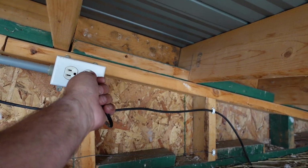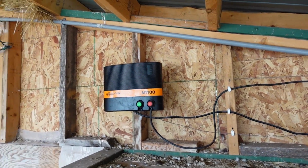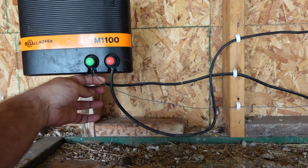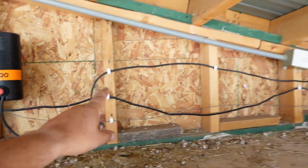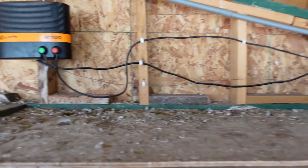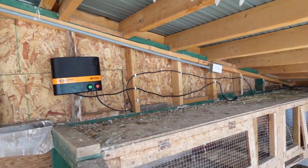So I'm just going to unplug this. Now this charger charges the entire farm. So it goes out. I've just got a wire here for a negative. You don't have to have an insulated wire. The insulated wire is this guy here, which is your positive. That goes down and out, and then outside the building it goes to the back and then to the front section. So that is that. We'll now go and hook up our switch.